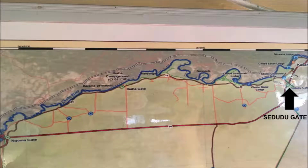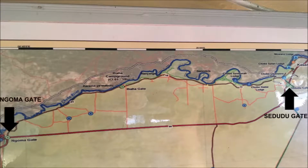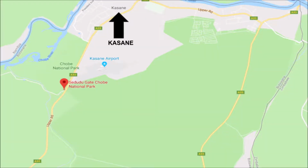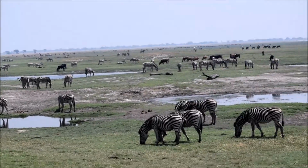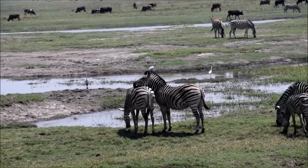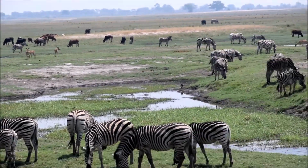You go in at either Sedudu Gate or Nagomo, and the closest big city to it is Kasane. And it's really close to the Zimbabwe border, so if you're planning on doing Victoria Falls, which a lot of people that do the road trips through southern Africa will hit that spot, it's super close to the border, so you can easily incorporate it into your trip. Yeah, so you can go through one of the gates and then you take this wonderful river route. This is the river route and it goes right along the river, nice and close to all the animals.